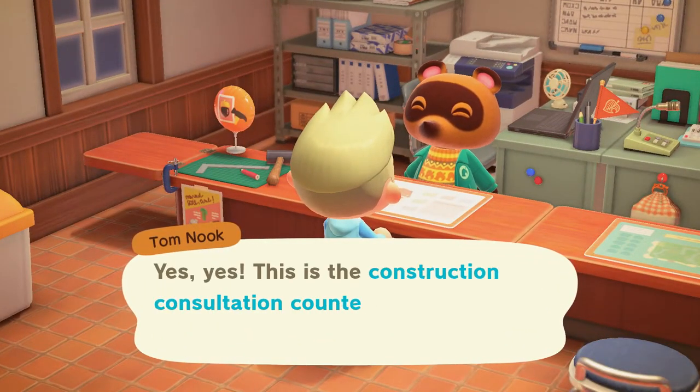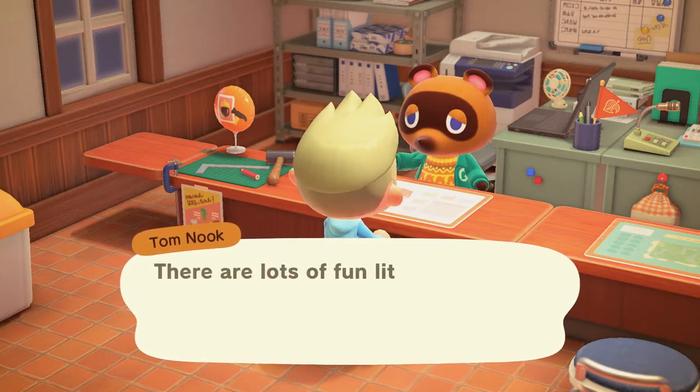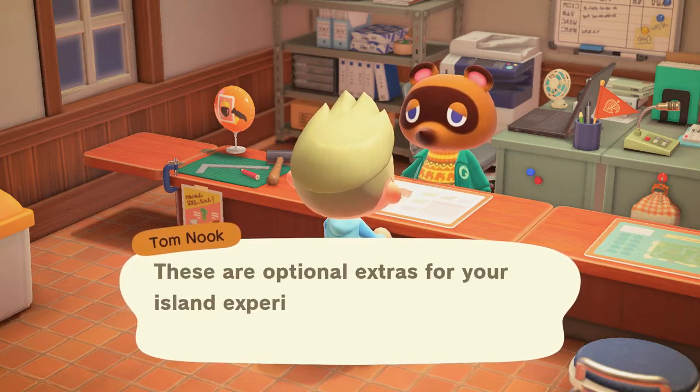Can you not sell the clothes? No. This is the construction consultation counter. Okay, normal duties, anything to do with construction, little projects, bridges, inclines, moving existing buildings.